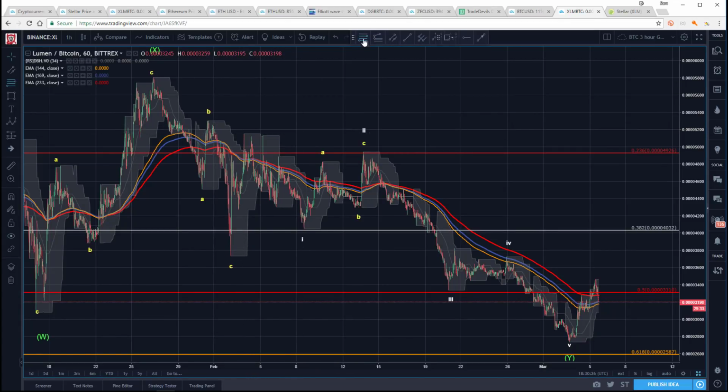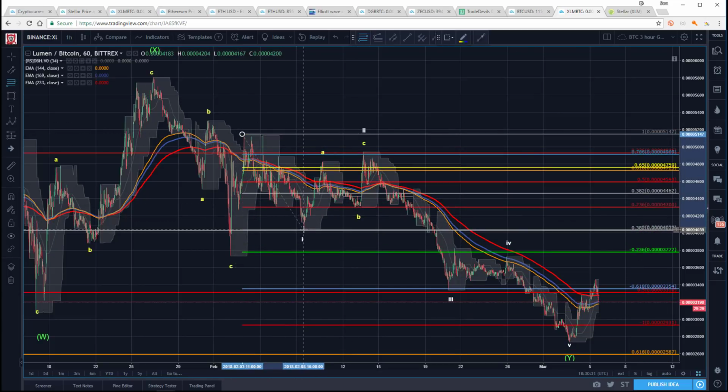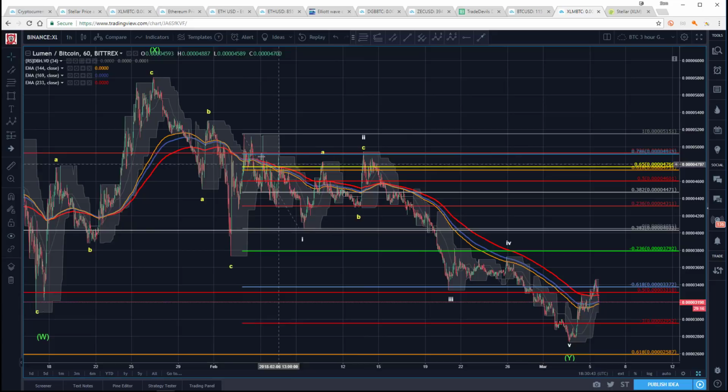So if I project the length of my 1, well, let's start with that. Okay, well, that's interesting here. If that's a 1 and we come into an ABC, we go right to where you might anticipate it. That's an extreme, but that's certainly well within the boundaries of a second wave. So 1's the push down, we correct it in 3. We know it can be as high as the 50 all the way up to the 786. We get through it by a hair, but that's where we pivot.